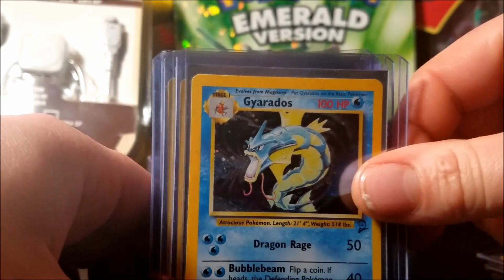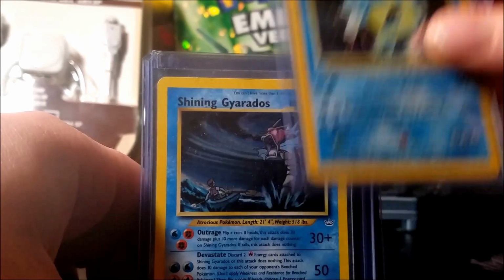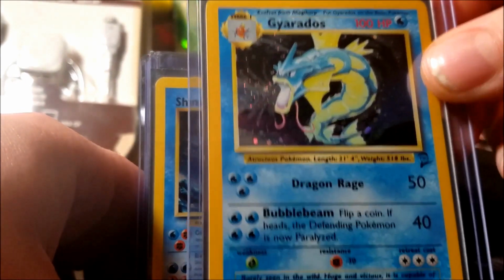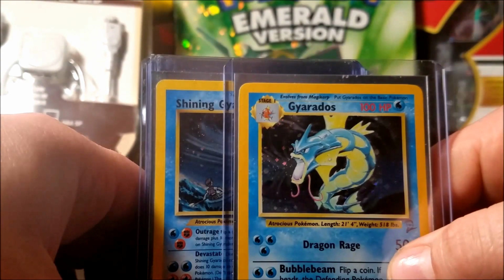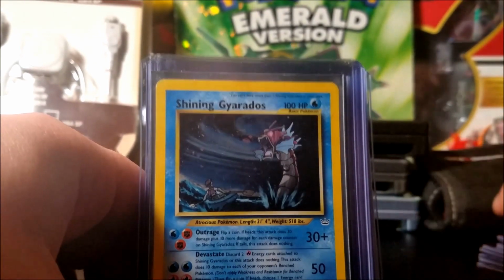Then you got base set 2 Gyarados, so you know, the regular looking Gyarados. Another base set 2. Now, I'm missing Gyarados because I seriously had like 12 of these. It's Gen 1 and base set 2. I don't know where they all went. Like I said, I probably got them in storage.